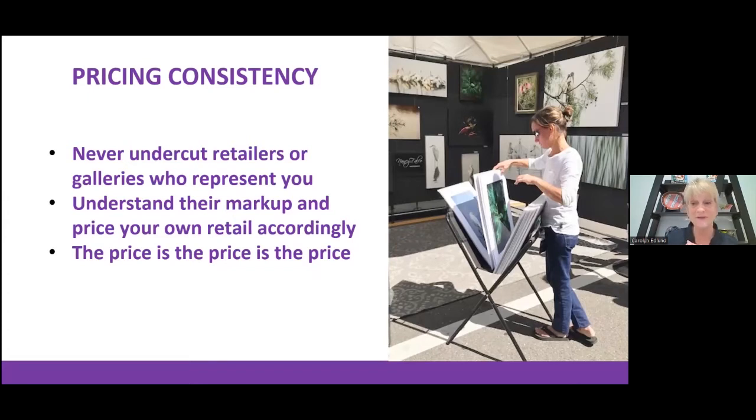And that is very important, folks. Your price should not vary from what the gallery is selling for a similar item. And here's why. Because if your gallery is selling at $200 more than you're selling a similar painting, then you are undercutting them. And as soon as they find out what you're doing, they're going to drop you pretty quickly. So you must be consistent across the board.